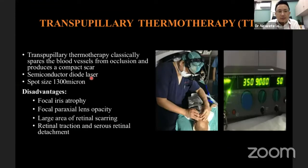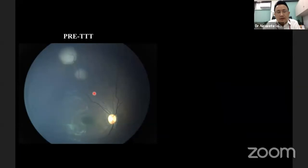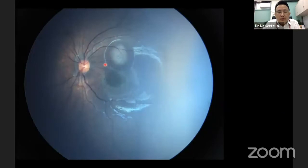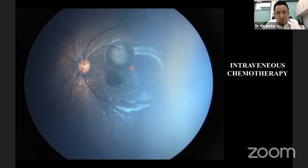The next is transpupillary thermotherapy. It uses a semiconductor diode laser with a spot size of 1,300 microns. This is pre-TTT and this is post-TTT, showing a very good response in a small tumor. Here in this group B retinoblastoma, the tumor is very near to the fovea, so we won't do TTT; we could consider intravenous chemotherapy.